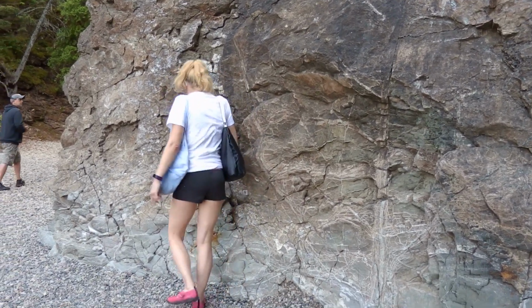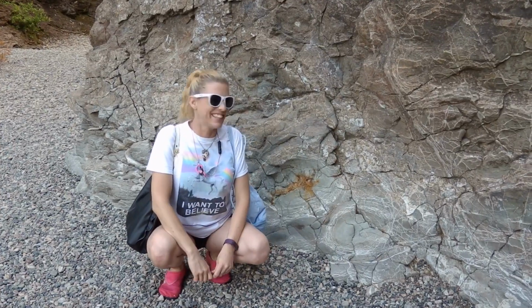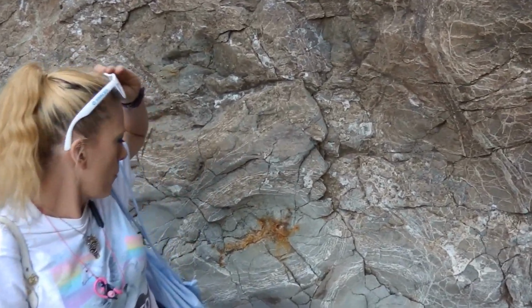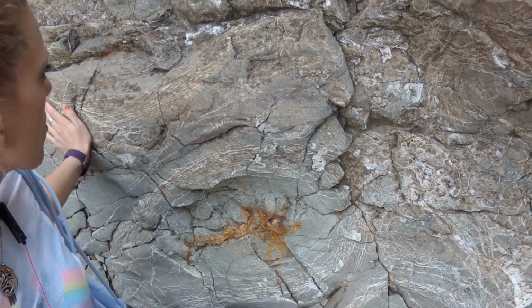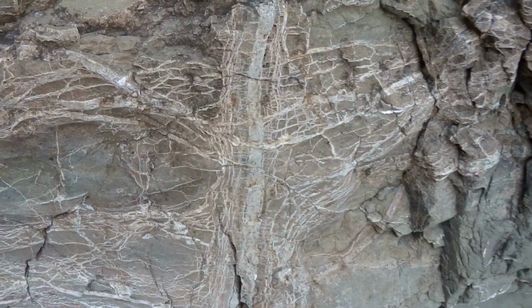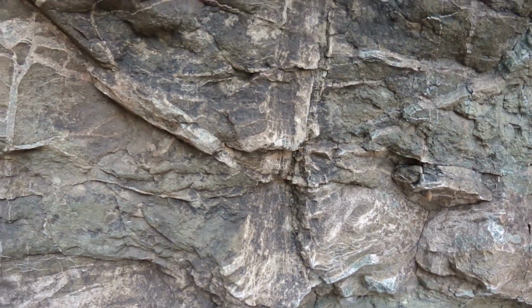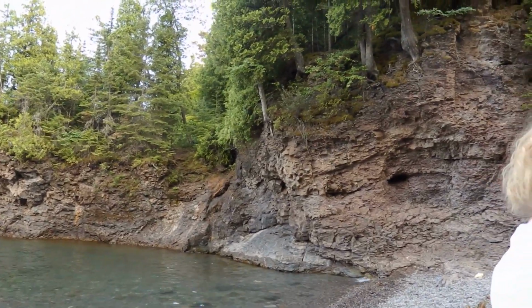Yeah. The rings! Yeah. Oh, wow, what is that? What is it, though? Rust? Iron. Part of iron in there. Iron staining. It's bizarre when you really look at it. Yeah, I like touching all the quartz lines in there. It's cool. The whole place is cool.